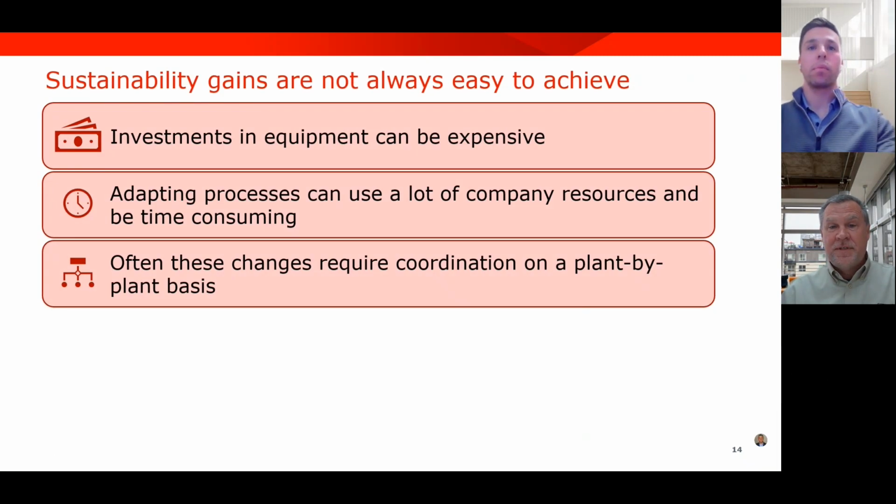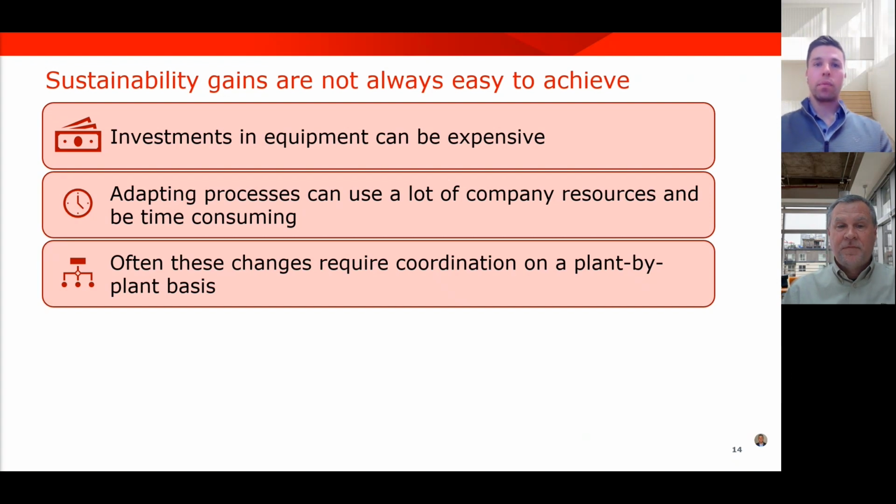Sustainability gains are not always easy to achieve. Investments in equipment can be expensive. Adapting processes can use a lot of company resources and be time-consuming. Often these changes require coordination on a plant-by-plant basis or with corporate.